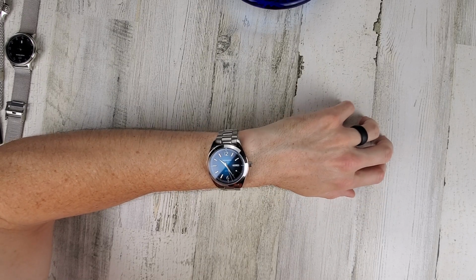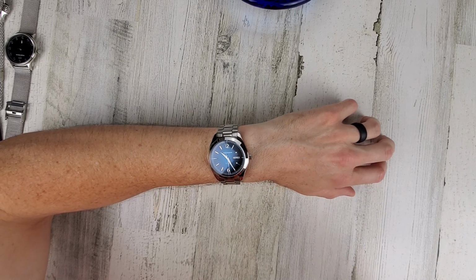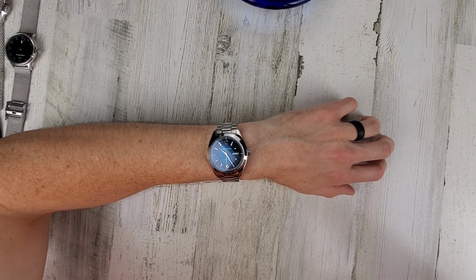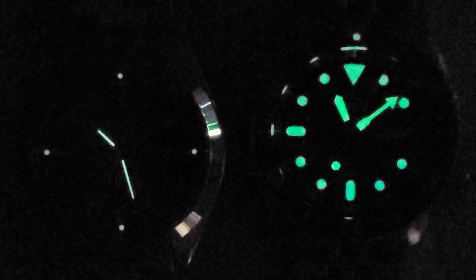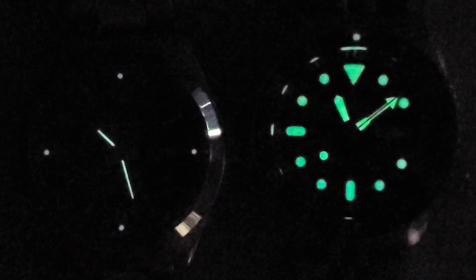All right, now we'll take a look at the lume here. All right, so we have the Jack Mason Canton on the left and my Seiko SKX 009 on the right. Not at all a fair comparison, but just to give you a point of reference. The lume on the Jack Mason, the hands are okay, the indices are quite small, so really not much lume there, and the second hand is not lumed on the Jack Mason.